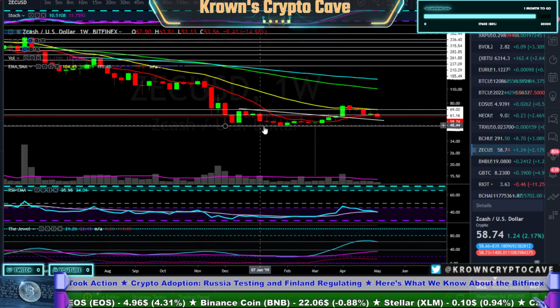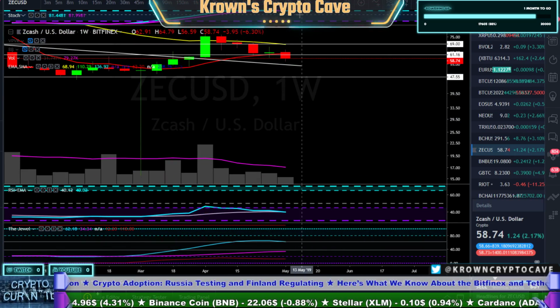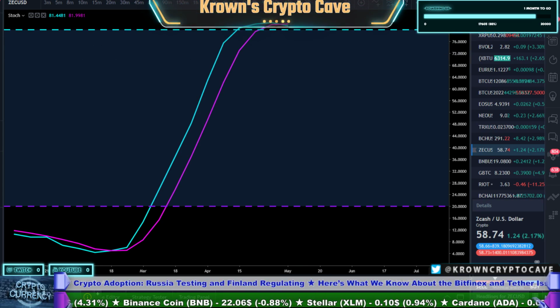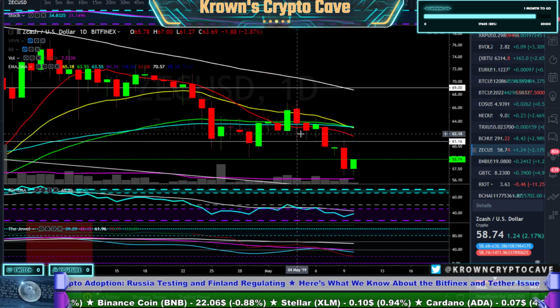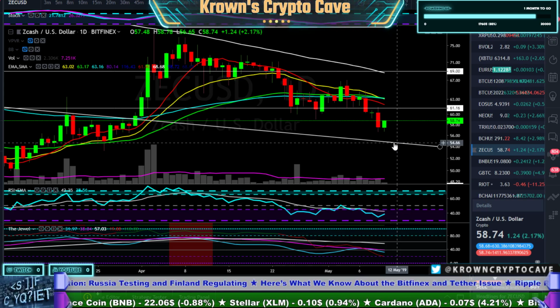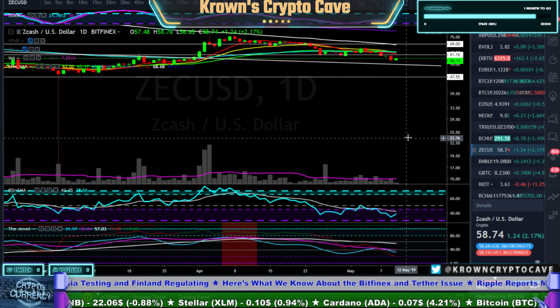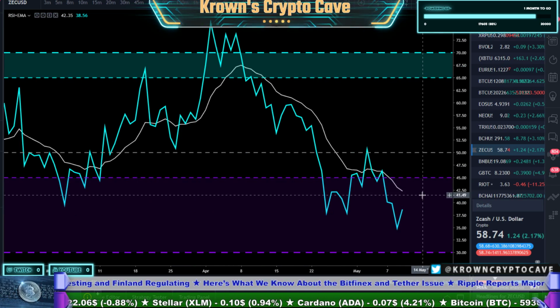Going off the weekly, weekly looks like continuation of the downside. Look at this, weekly Stochastics crossing down. This is back to the daily, and I think that we do come down to this next support, down around $54.50. The question is, does that one hold? I would say, based off the weekly, probably not.